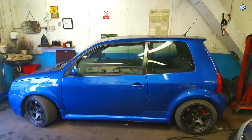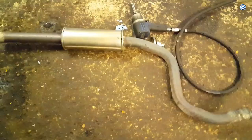So this is the reason why one or two of my neighbours don't love me anymore. We've got a catalyst missing, we've got a middle silencer missing. In fact, all we've got is a stainless steel pipe going all the way back to a sports end can. So we're going to fit this sports middle silencer on and gain some love back from the neighbours.